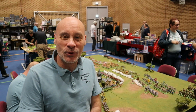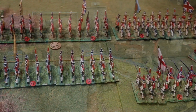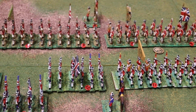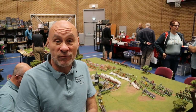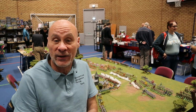Hello, I'm Dave from Westerhope Wargames Club. Today we've got a 40mm 7 Years War display, all cast from Prince August castings, and all of the figures are over 40 years old. A group of friends basically who've been meeting for over 40 years, every Sunday or other weekends. Just a group of friends who really enjoy wargaming together.